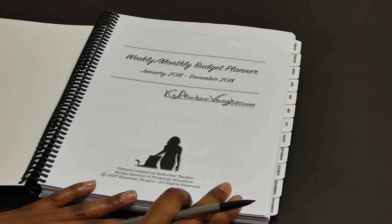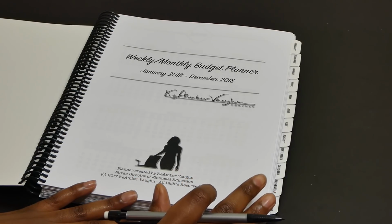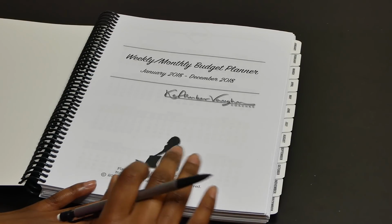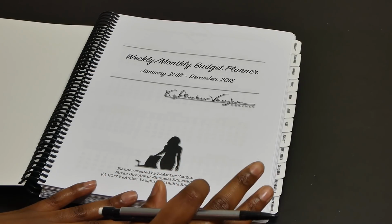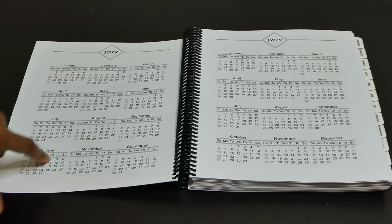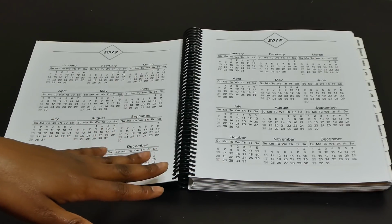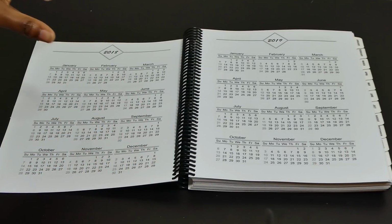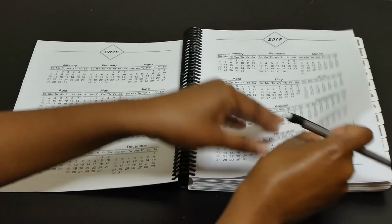There are certain parts of the planner that I will cover up, because if you have not gone through the financial wellness program and you see these things, you're going to be super confused and not understand what's going on. So to reduce the confusion, I'll cover up certain parts of different pages. The very first pages are a 2018 and 2019 yearly calendar. I wanted to put that in there because some people have yearly expenses coming up, or maybe they want to circle or highlight birthdays or whatever the case may be. So that is there.